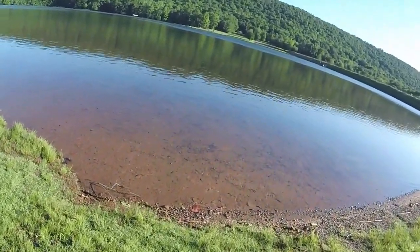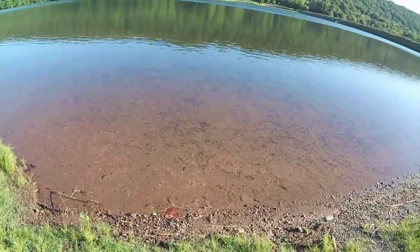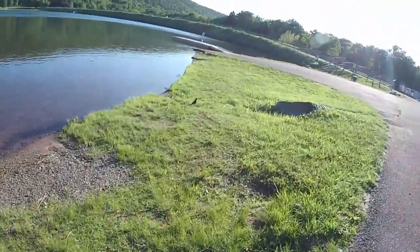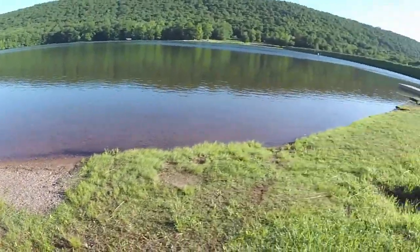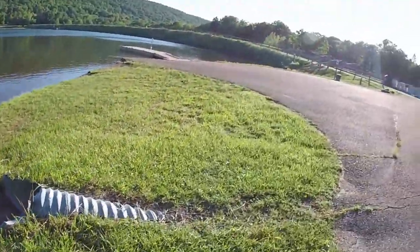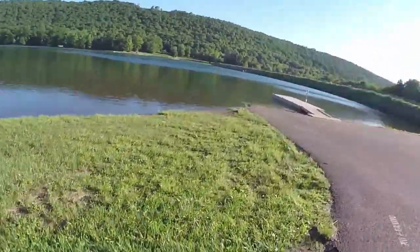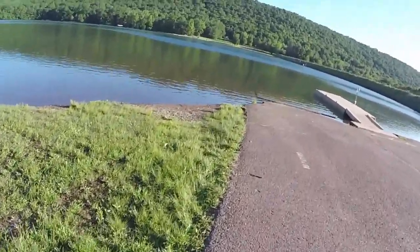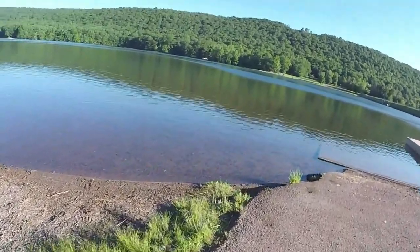You see all the little fishies swimming away. I hope you can see them anyway. And then this bird, I think, has been keeping me company the whole way around the trail. Hi, buddy. Let's see if we can see any fish in there.